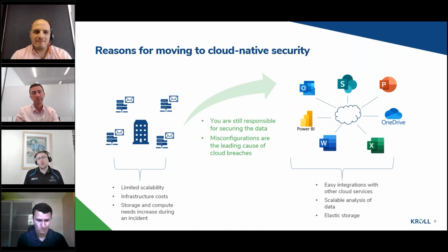So, reasons why to move to cloud native security. Now, whilst most organizations have moved to the cloud, being as broad a term as it can be, cloud native security is one of those things that goes cross premises and is a move, but it also typically requires a bit of a juxtaposition between hybrid, cloud native, and multi-cloud as well. So why move to cloud native security?